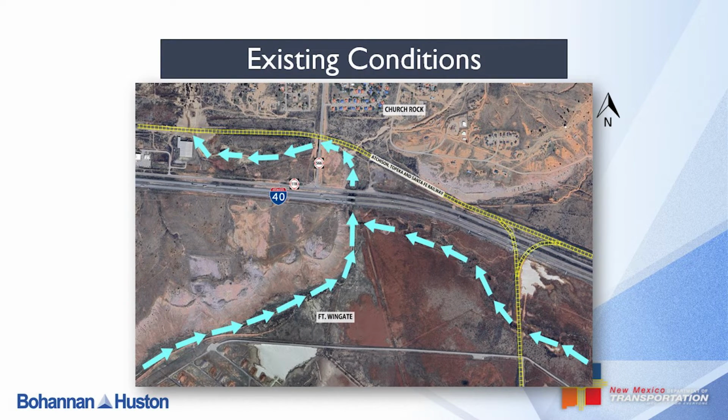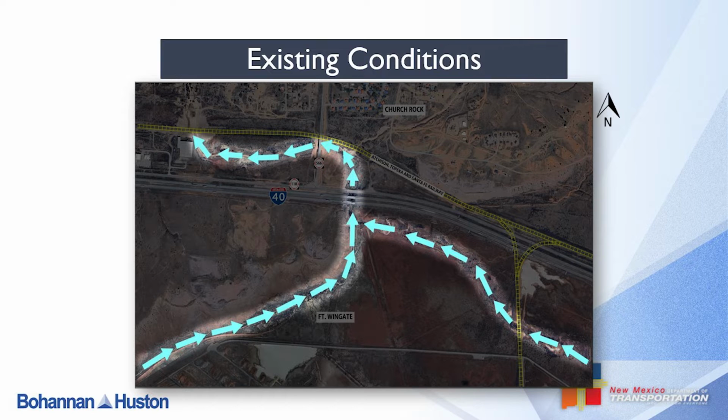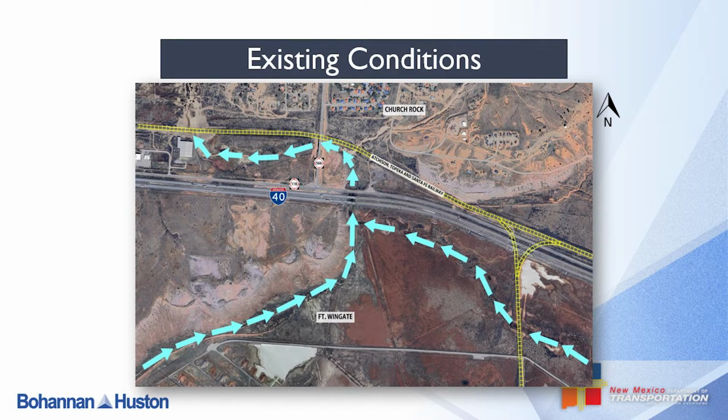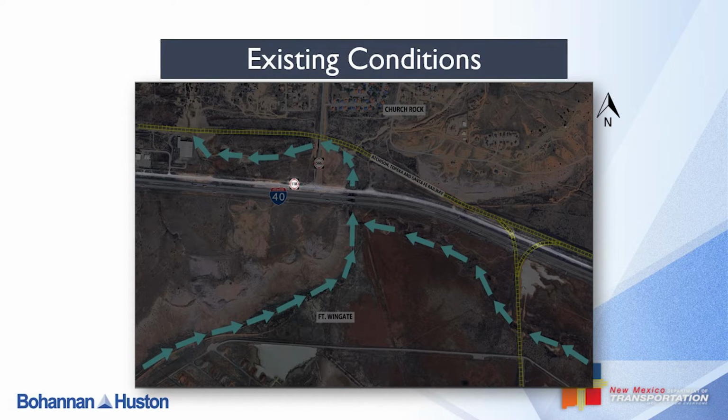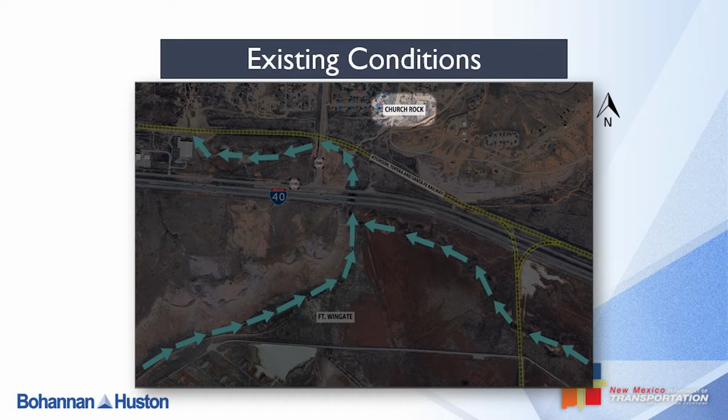Shown here is a closer view of the project area. In this view, the railway line is shown in yellow and the South Fork Puerco River is shown in cyan, with the arrows pointing in the direction of flow. In this view, I-40 and New Mexico 118 are shown crossing the frame from left to right, and Church Rock is shown at the top, with Fort Wingate shown at the bottom.